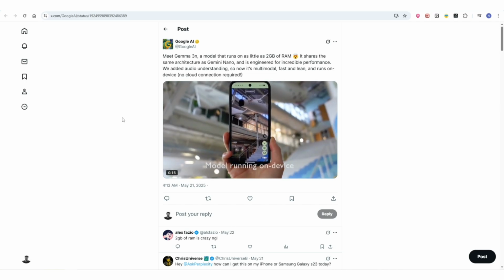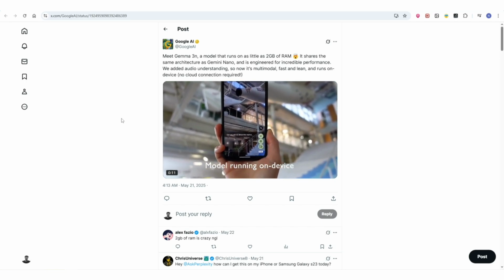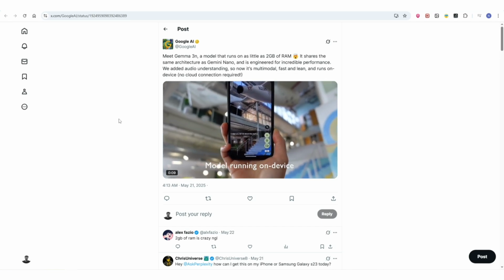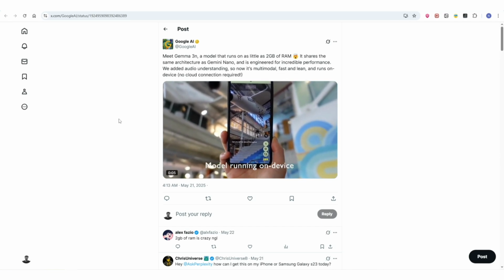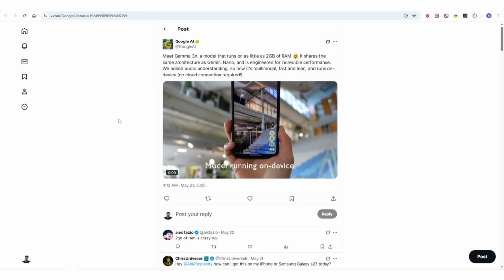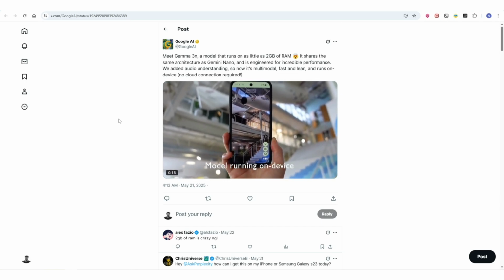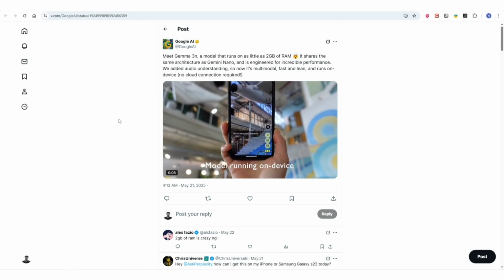Well, tons of stuff. You could build a voice assistant that works offline, or a smart camera app that analyzes what is in the scene in real time without even sending the footage to the cloud. Or maybe a health app that listens, watches, and gives real-time feedback completely on your device. And for developers working on tools for people with disabilities, like real-time captions, translation, or visual guidance, this model could be a game changer as well.